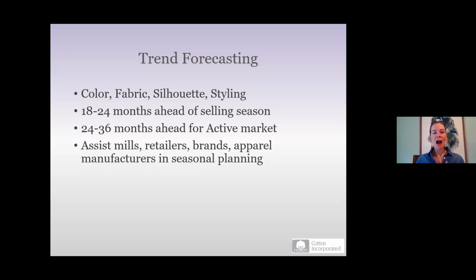We work 18 to 24 months ahead of the selling season. So basically 1.5 to 2 years before the product's in store, we work with the companies, the product developers, to give them this presentation. And if you're in the activewear market, we're working 2 to 3 years ahead of the selling season. Active clients like Nike and Adidas and all these companies are very forward thinking, and they need the information even sooner than the regular apparel market does. And especially color is very important for them.